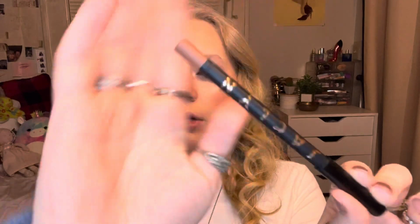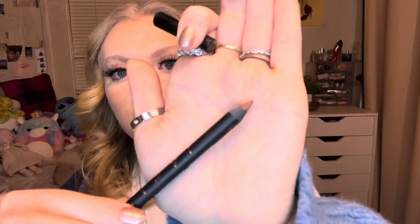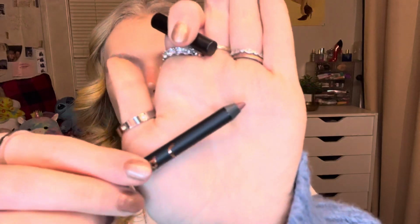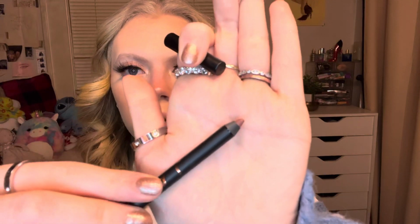My all-time favorite shade is Butter Pecan, and this is what the end looks like. But the inside, I just freshly sharpened this one. It looks like this. It's a beautiful shade, and this is my go-to. I use this one the most. And then my second favorite shade is Caramel Latte, which this is what the packaging looks like. And then here is the inside. This is more of like a pinky brown, but it's still really pretty.